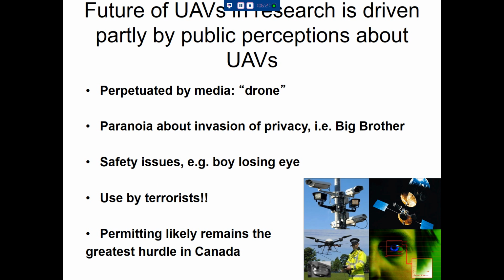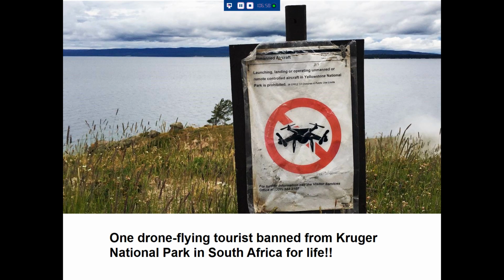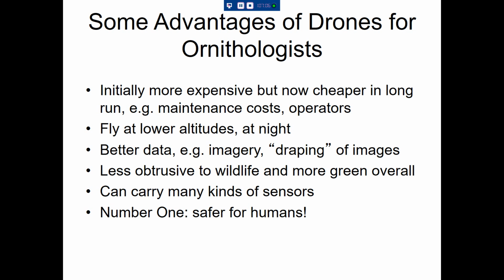And a lot of paranoia about the invasion of privacy, safety issues, terrorists, and again, permitting likely remains the greatest hurdle in Canada. I mean, the science is there, but actually getting the permit to do a lot of this seems to be the biggest hurdle. So I guess there's a lot of concern in terms of people that are regulating things in parks. They want something that looks like this, not with one of these there, right? And there was recently a tourist that was banned for life from Kruger National Park for using a drone.